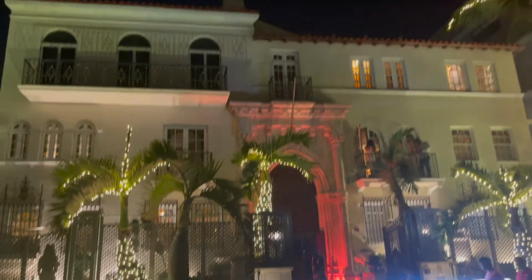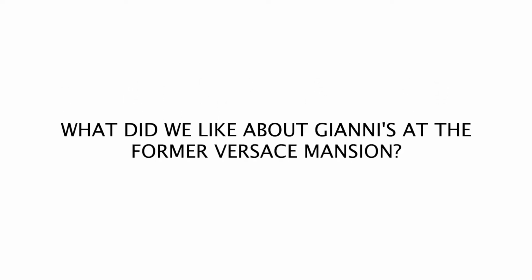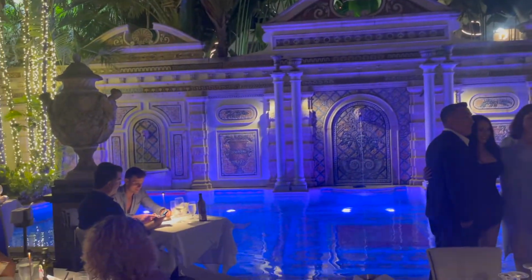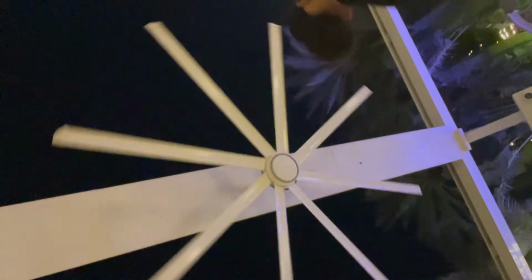All right, now we're gonna review the Gianni's at Versace Mansion restaurant. We had dinner there. We made reservations through our hotel, Hotel Victor. I think they said it's a sister hotel, because it's a hotel as well. Probably my only good thing is the ambiance of it. It was beautiful on the inside. Even though it was inside, it was like you were outside because they had the ceiling open.